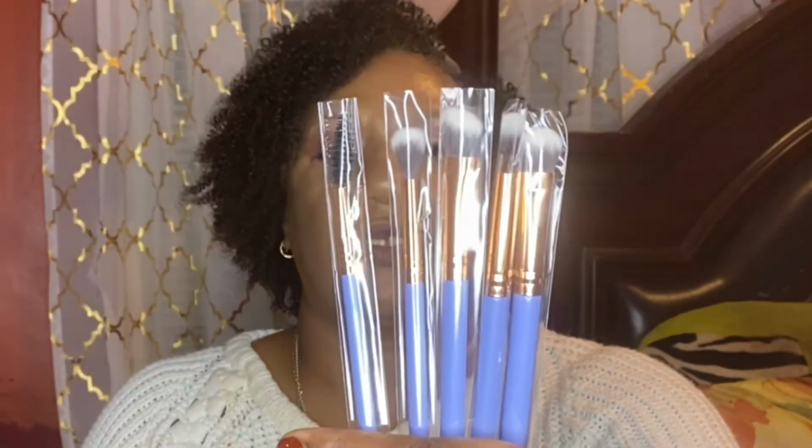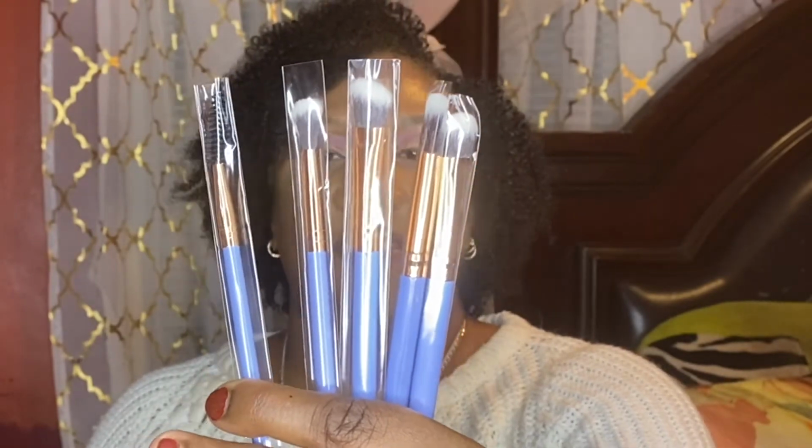Next item is the Wanderlust set, and here it is, the packaging. And these are the brushes. Pretty colors. This is for your eyebrows. And these are what the brushes look like. And it says, create eye-catching looks with this 5-piece rose gold synthetic brush set. The versatile collection includes a tapered shadow brush, blending brush, medium angled brush, larger shade brush, plus a brow and lash brush. Stash them in your luxe pouch for glam on the go. And this retails for $40.